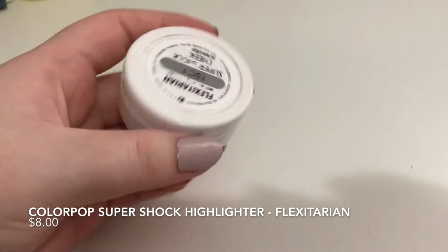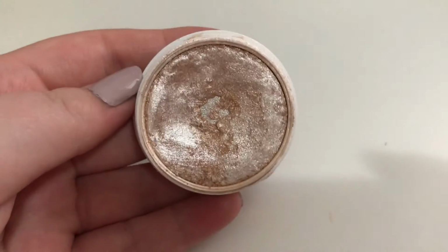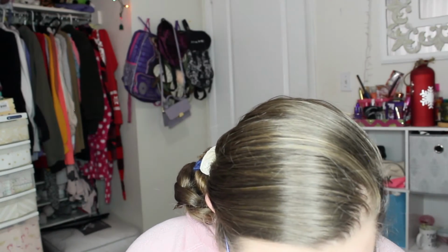I've actually hit pan on this. You can see. This is amazing. It's so blinding. I don't like using this on the cheeks. I said it multiple times because this highlighter is color changing. So it goes from a champagne gold to a white highlighter. And I'm just not about that because I'm very light in skin tone, so it just doesn't work out. But I love this highlighter. I use this all the time on my nose, my inner corners, and my brow bone.